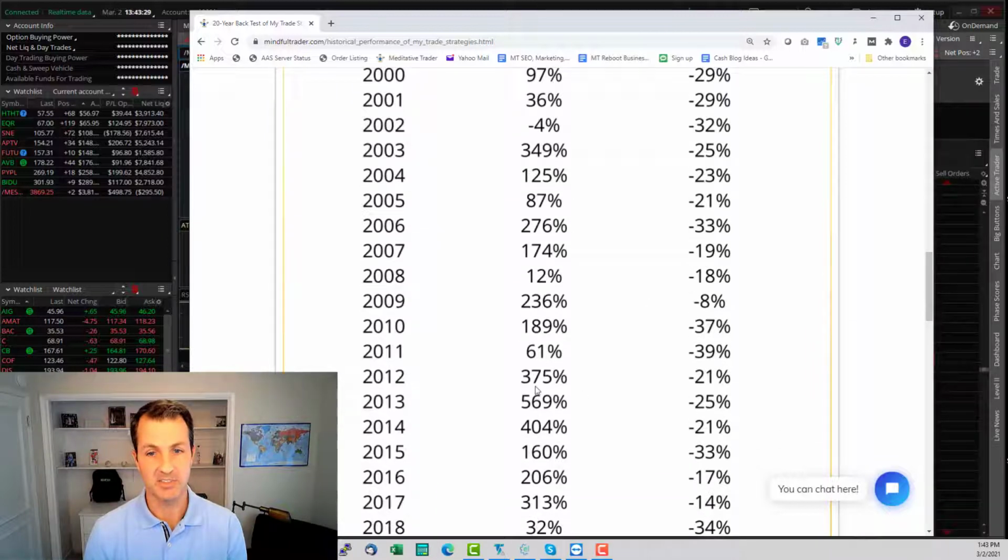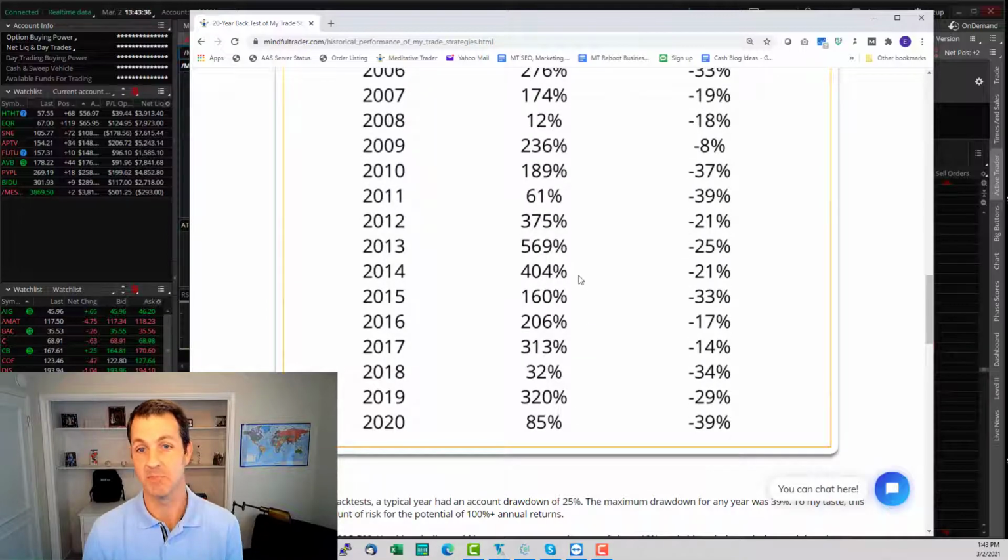Now, as you can see, there are some other years in the backtest that were sensational. That means those could have been really profitable years if those held true in live trades. And so that's pretty exciting. Of course, that's why I'm here. That's why I'm making these trades.